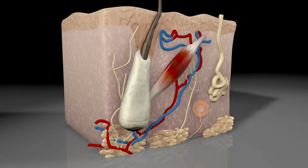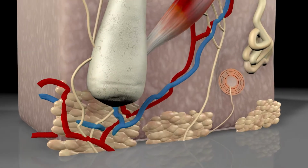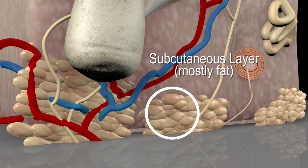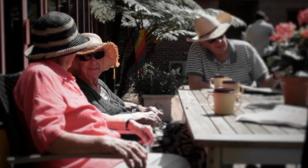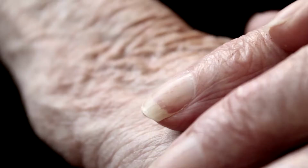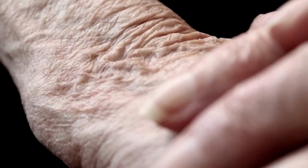The bottom layer of the skin is called the subcutaneous layer. It's made mostly of fat and helps the body stay warm and absorb shocks, like bumps and falls. Smoking, sun exposure, and the environment we live in all have an impact on the skin. But age brings its own challenges.